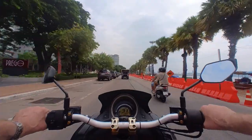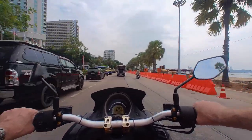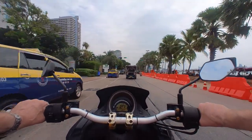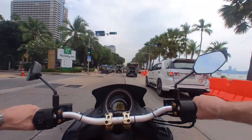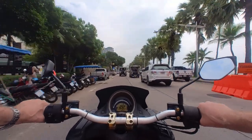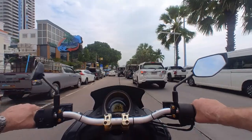Another empty bus in front of us. It might be the same one as we saw before, I don't know. But anyway, it will be going all the way down Beach Road back to Pattaya Klang, and then turning left as it should do at Pattaya Klang, and going back up to where we saw the queue at the top of Pattaya Klang. So it will have completed its circular tour.